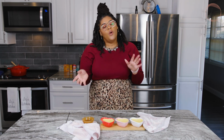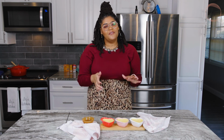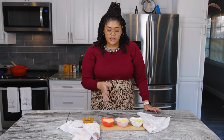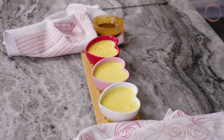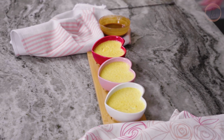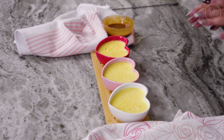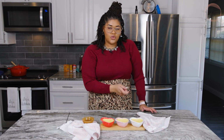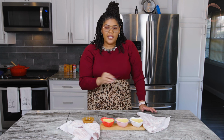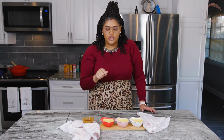All right, you guys, so we've baked our creme brulee and we put them in the fridge. Well, they're in the fridge now. Really, I had to make these in advance because they do need to set up, and to get the right texture, you really want to give them enough time to get to this point where they're custardy and delicious. And so traditionally with creme brulee, you add on sugar and then you torch it to make it like this caramel top that you can crack into.